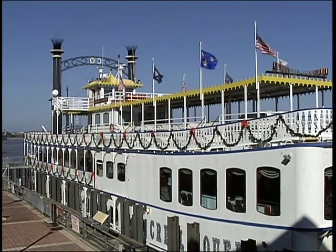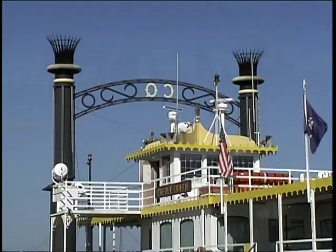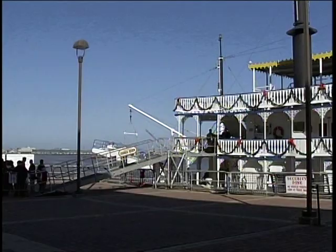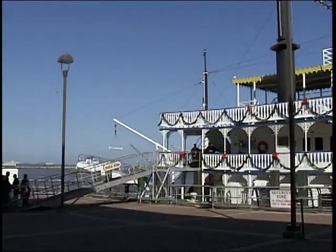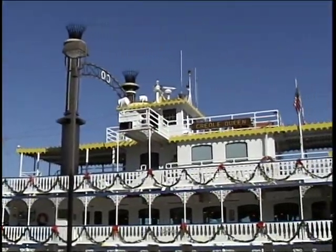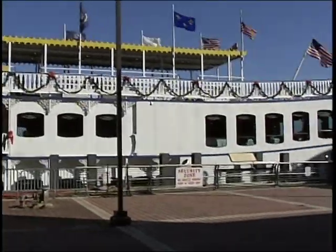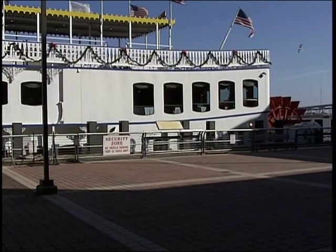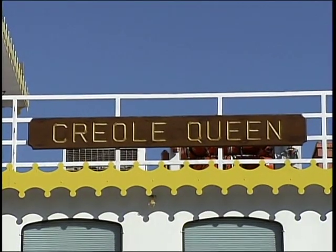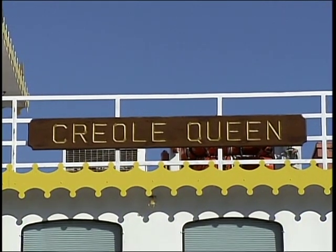You are on the Creole Queen, the paddlewheeler Creole Queen, on the mighty Mississippi River, sitting here at the Porter Street Dock in New Orleans, Louisiana. Paddlewheelers started probably in the 1800s with the advent of the steam engine. They were shallow draft, which meant that they were able to get over sandbars and through sandbars and around sandbars with ease, because they only drew about maybe 3 to 4 or 5 feet.